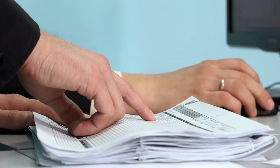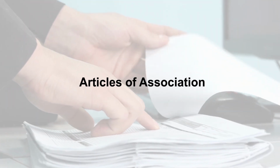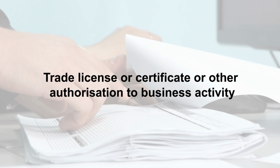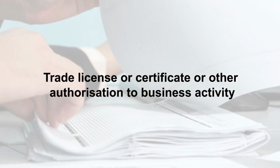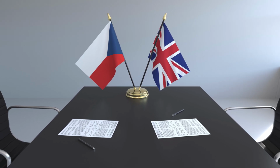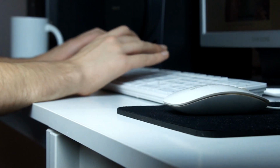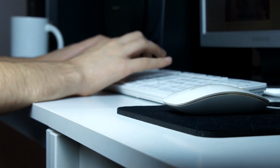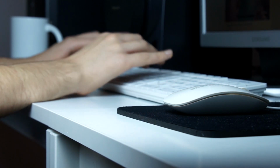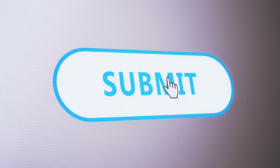Along with the application form, you must include the following annexes: articles of association, VAT or similar tax registration certificate from another country, trade license or certificate or other authorization for business activity, and a business register statement. The above documents should ideally be verified copies of the originals and translated into Czech. Although official translations are not required, it's best to have them done by a certified translator in case the tax office asks for them. After compiling the application form and annexes, submit them electronically.